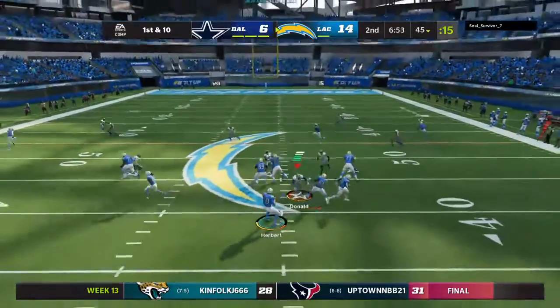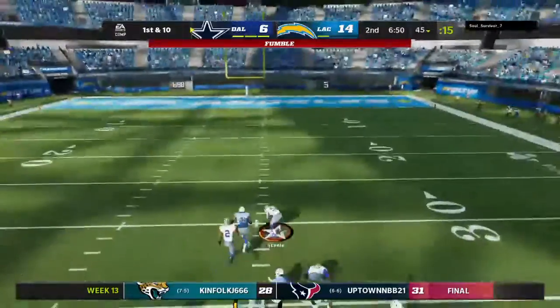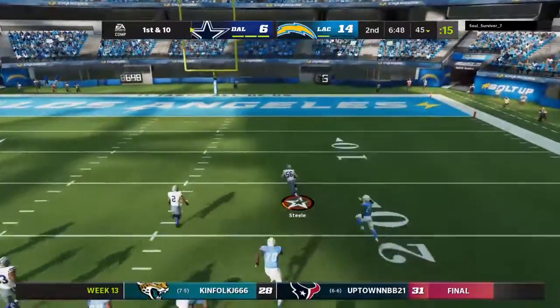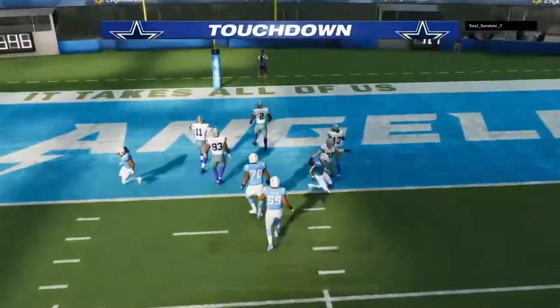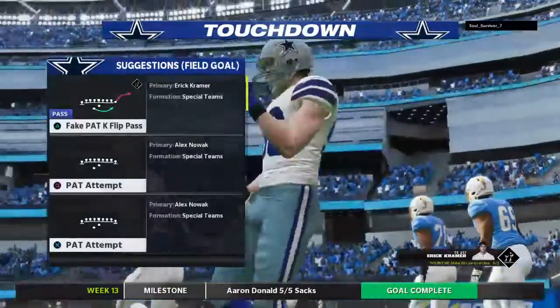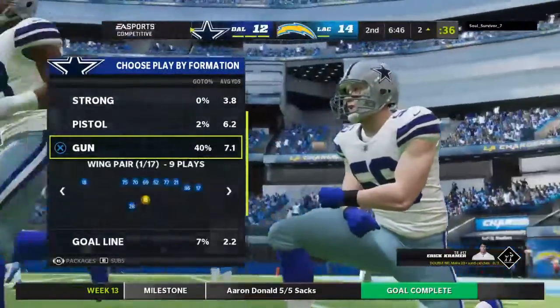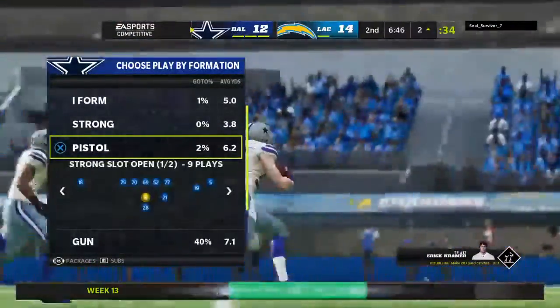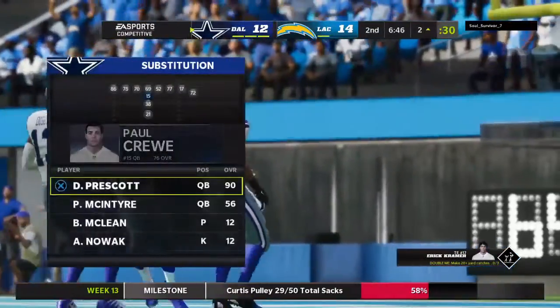They'll fake the handoff. Now Herbert. Herbert has it knocked free. It's picked up by the Cowboys. Taking it right down Broadway. And this is going to be brought back for a fumble return touchdown by the Cowboys. So the defense forces the fumble. They get the score, and a guy on defense becoming offensive there, Charles.